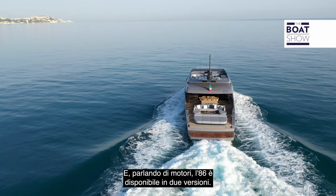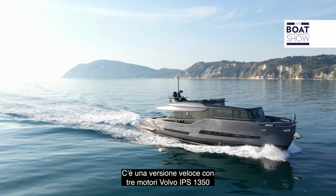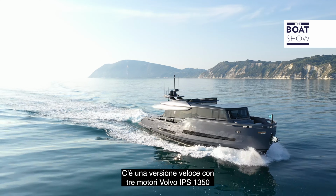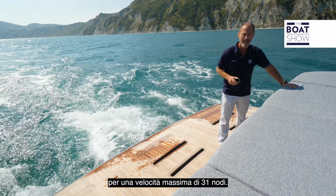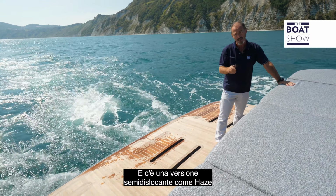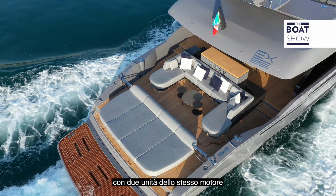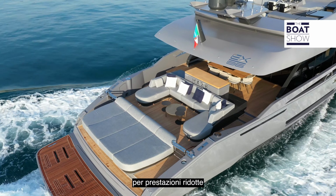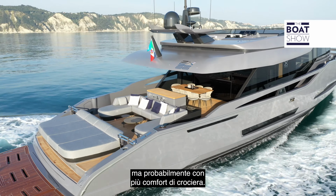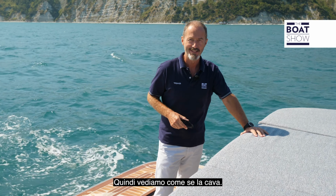And speaking of engines, the 86 comes in 2 versions. There's a fast planing version with 3 Volvo IPS 1350 drives for a top speed of 31 knots. And there's a semi-displacement version, like Hayes, with 2 units of the same drives for slightly less redline performance, but arguably more cruising comfort. So let's see how she handles.